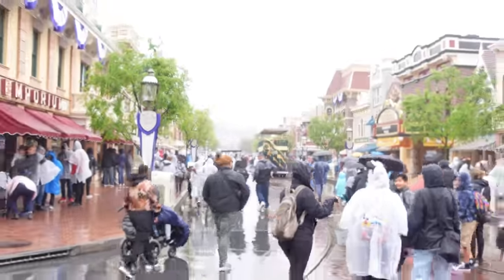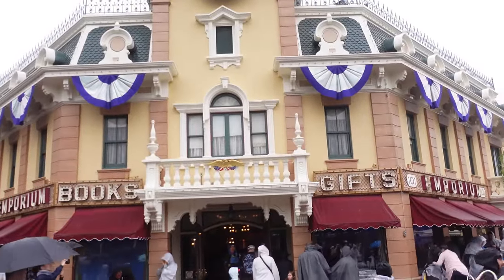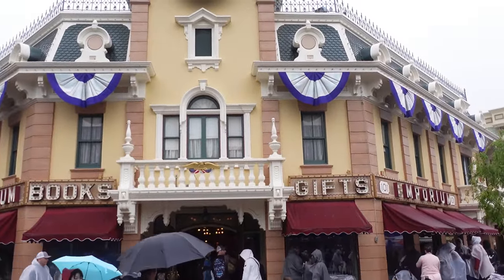But anyways, we're gonna be starting this trip like every other trip, over here at the Emporium. I know some merch dropped on Shop Disney, so I'm hoping that it arrived here today. So we're gonna go inside and check. We just got inside the Emporium, and man, it is pretty busy in here. Everybody's trying to hide out from the rain.